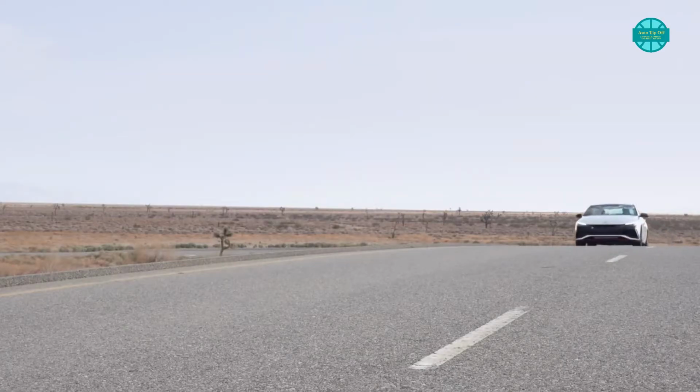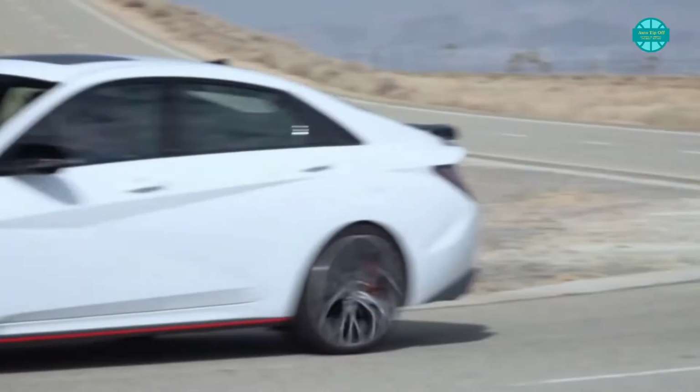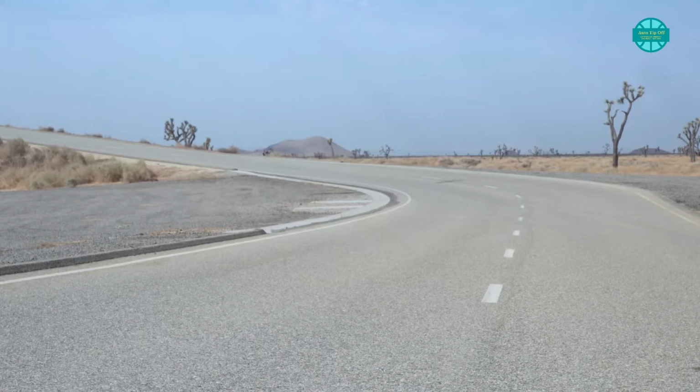The Hyundai Elantra N is one of the most exciting vehicles to hit the road this year. It barks, growls and farts, it's hilarious. But it's not so boisterous that it's difficult to live with on a daily basis.